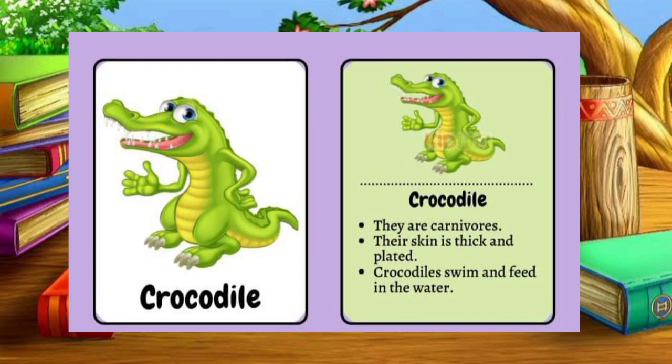Crocodile. They are carnivores. Their skin is thick and plated. Crocodiles swim and feed in the water.